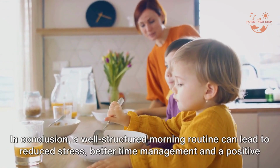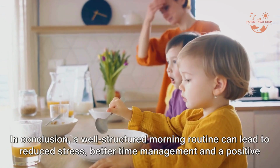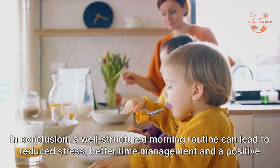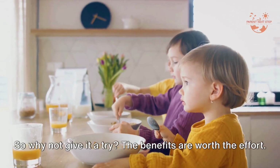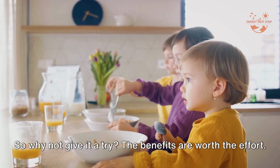In conclusion, a well-structured morning routine can lead to reduced stress, better time management, and a positive start to your child's school day. So why not give it a try? The benefits are worth the effort.